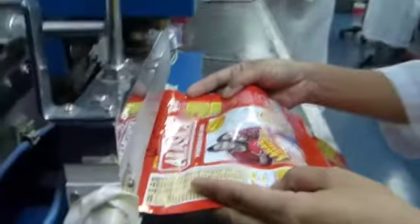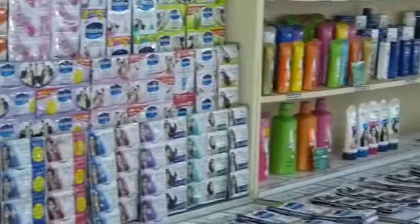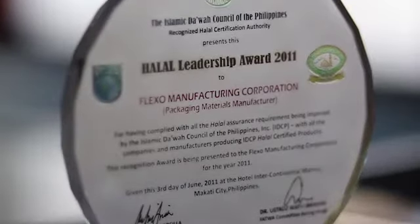The commitment to quality continues beyond the product leaving the factory. FMC has fortified its market leadership not only in terms of customer and product portfolio, machine capabilities, but also in terms of quality.